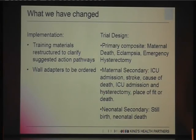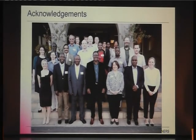So for that reason, the main outcomes that will be included in the main trial just started are maternal death, eclampsia and emergency hysterectomy. And secondary outcomes will be intensive care admission, stroke, and also cause of death and intensive care admission, hysterectomy, and place of fit or death. We've adapted the training materials to make it easier for everyone to understand, and we're very much looking forward to the trial commencing. I just want to acknowledge all of our team, a fantastic team across all of our sites.